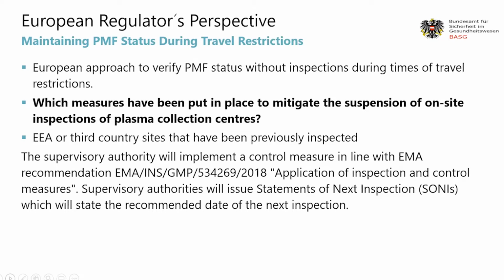I know that PPTA were very concerned about new centers being maintained on plasma master files, and therefore not causing any disruptions to continuous supply. So what we did, and this is taken from the notice to stakeholders from EMA and the Commission, is we found a way to implement distant assessments for new centers, just to make sure that plasma master file holders are able to put up new centers and put those on the plasma master file to keep their supply going. And then we also do distant assessments for existing plasma centers.